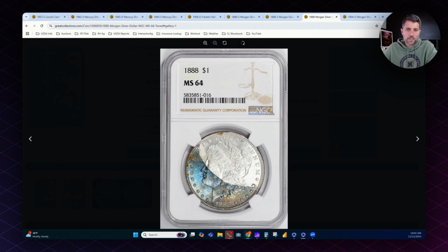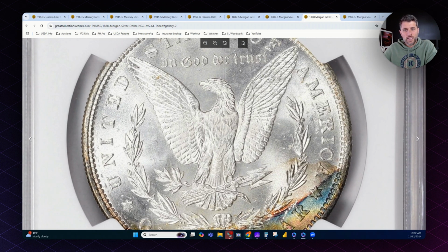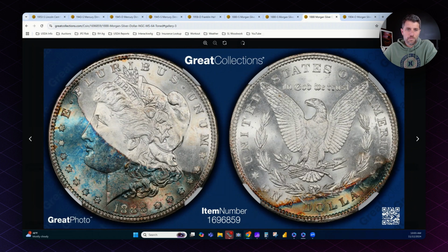And to the non-coin collector, you show them this coin and they will just be like, what the heck? Like, how did it become that? And the back or the reverse has just a little shade of it, almost a little more rainbow in the collection of colors there. Very clean fields there. Just a stunning coin. And to get the GreatCollections equivalent of True View, as they call Great Photo, they did a pretty good job capturing it.